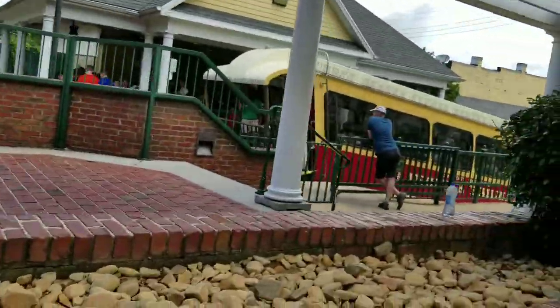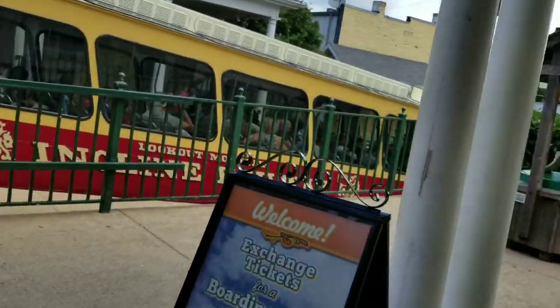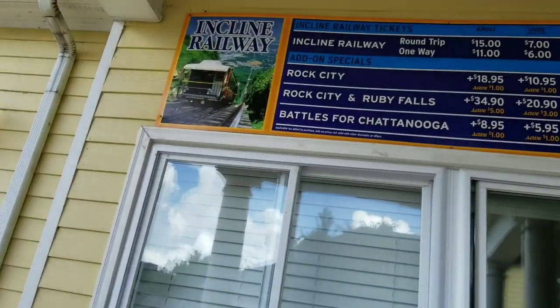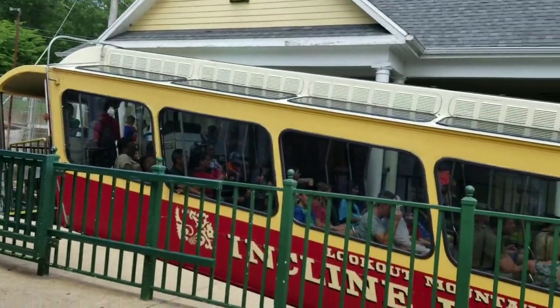Okay. I know. Sweet love. We need classic little trolley tickets. Really nice.